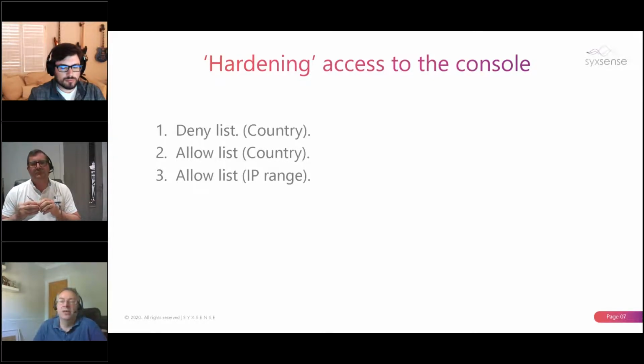This could either be IP addresses or even countries. Now, if you go down this route, just be careful, and we have seen examples of this. You need to be careful. If you must understand this option, and just as part of a test, you put one obscure IP address in or one obscure country, you could lock yourself out of your own console, which is rather embarrassing and would require some assistance to sort out.